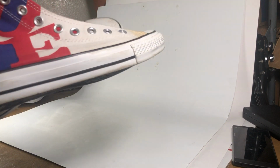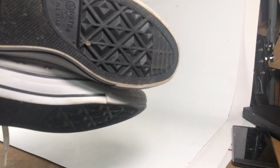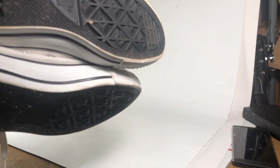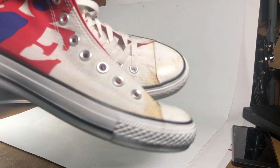So these are really good condition, actually. There's not a lot of wear on the rubber. It doesn't look like whoever owned these wore them a lot.